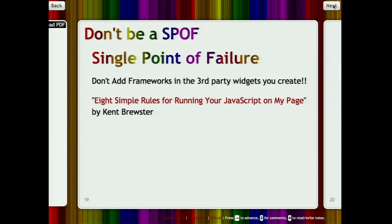Another reason you don't want to have too much JS is not just for mobile, but it is if you are doing a third-party widget that you think people are going to port in. So you have your website. Can you imagine if your Flickr button and your Google Plus button and your Twitter button and every one of those was pulling in jQuery? You have 5 versions of jQuery all being pulled in. So if you're creating a widget to put on a page, don't add a framework to it. Use vanilla JS.